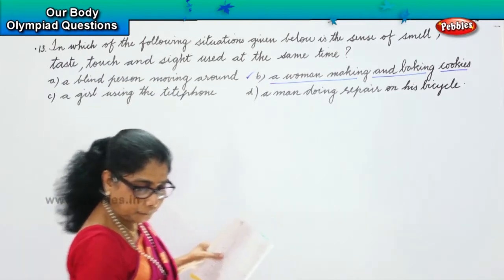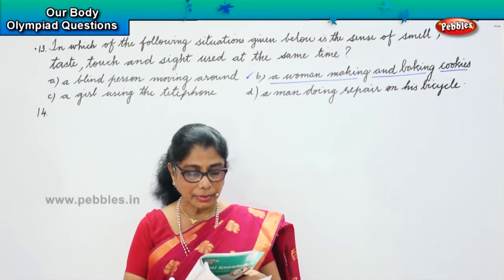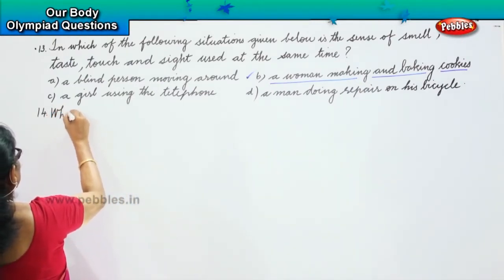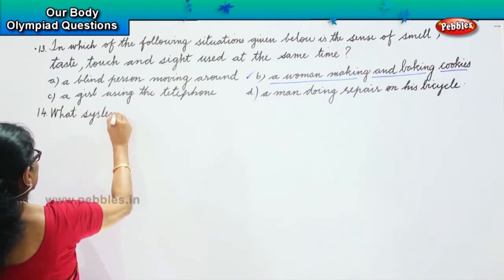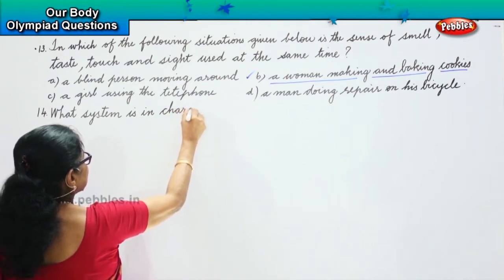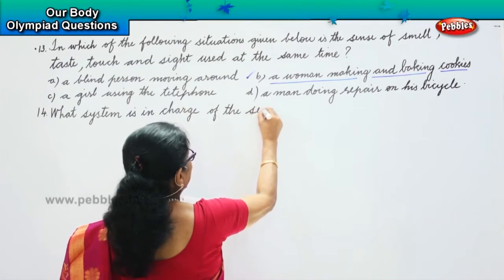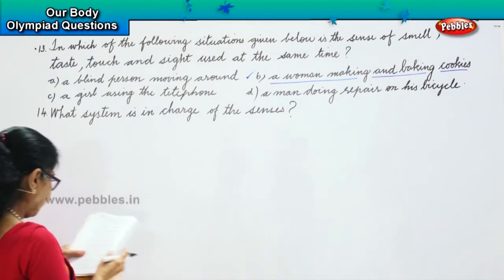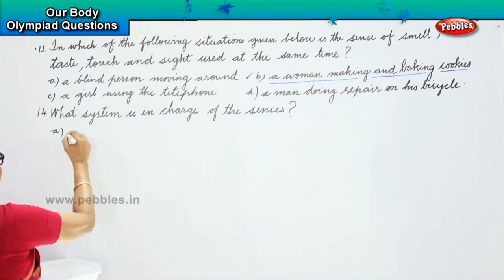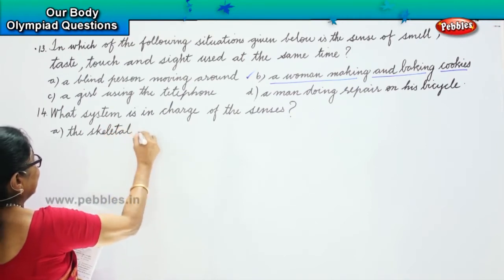Good. The next one. Let's look at our 14th question. All right? Our 14th question is, what system is in charge of the senses? And your options are A, skeletal system.